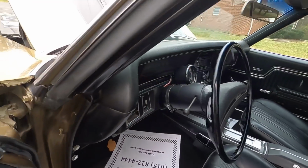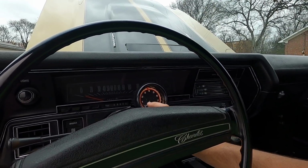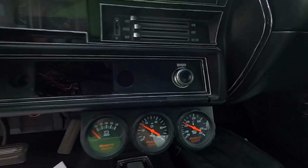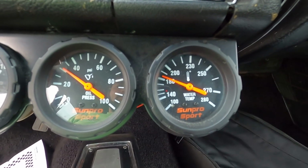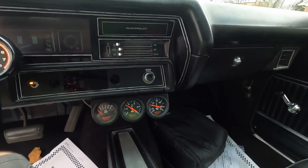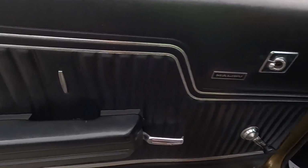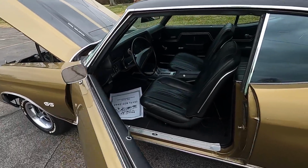This car is easy to start up as well. Oil pressure's around 30. Engine temperature is coming back down to 180 now. We just started it. Just running smooth, clean.